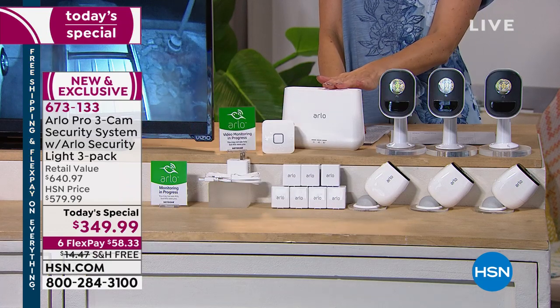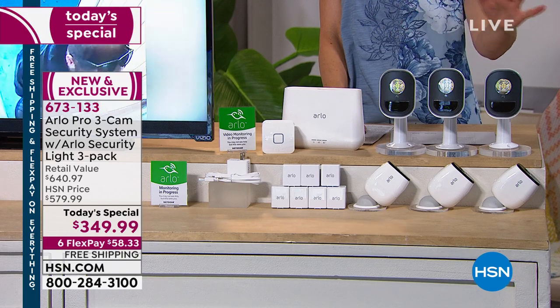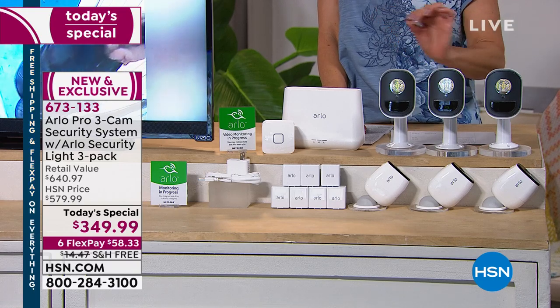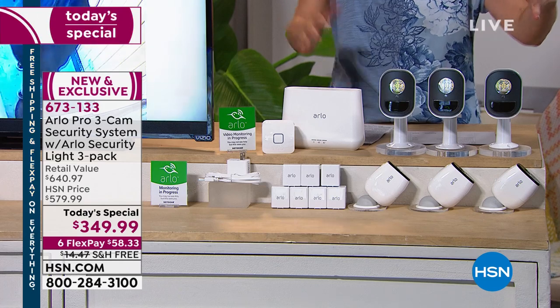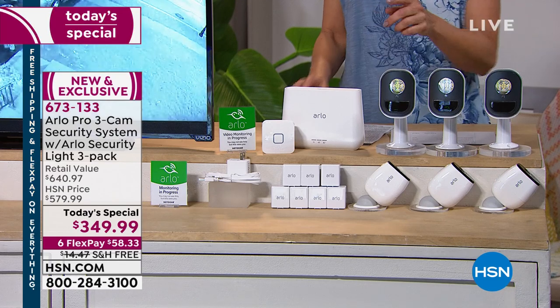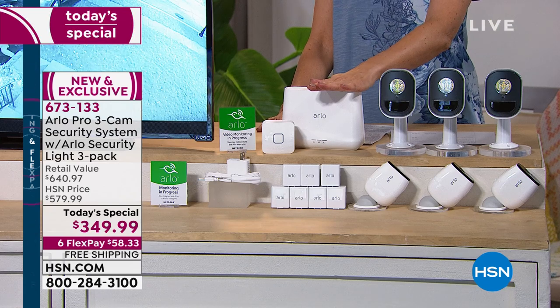Well, it's been 6 months in the making. We're going to make this the biggest and best configuration of Arlo home security we've ever offered here in the history of HSN. This just isn't the standard Arlo. This is Arlo Pro. You're getting all the upgrades, all the features, and the biggest and best package ever. Check it out. Our one-day only price is so affordable for you today. We're offering 6 monthly payments, free shipping and handling, and here's what you're getting.